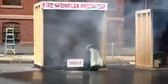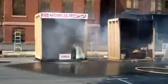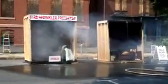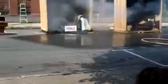5 seconds, smoke detector went off. Look at that, the smoke detector is still doing its job, even after the fire's been knocked down by the sprinkler system. So that's why sprinklers are such a great life-saving device.